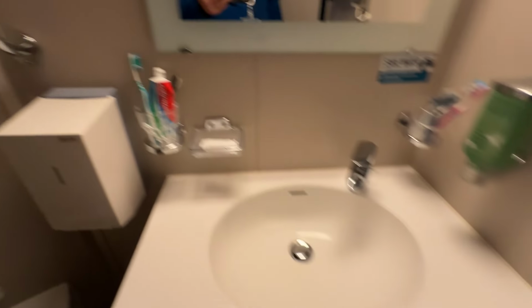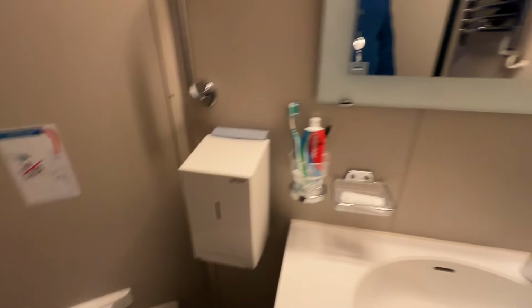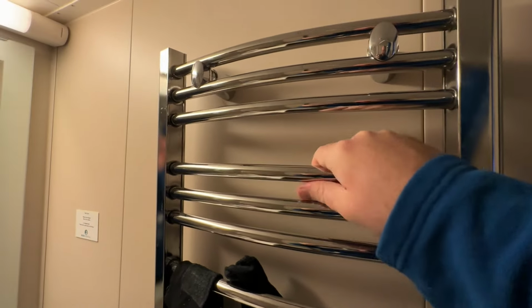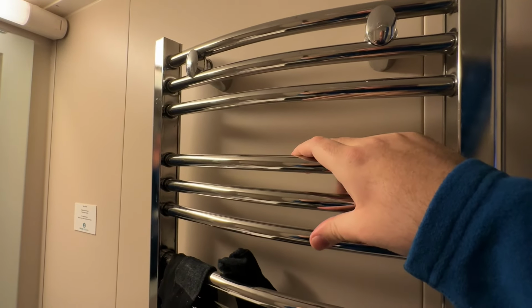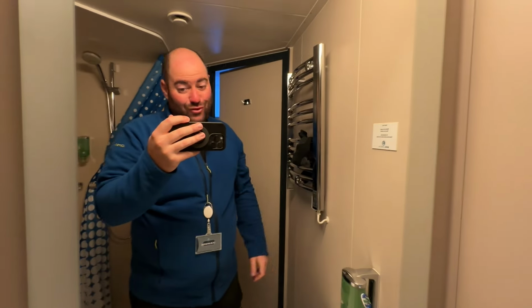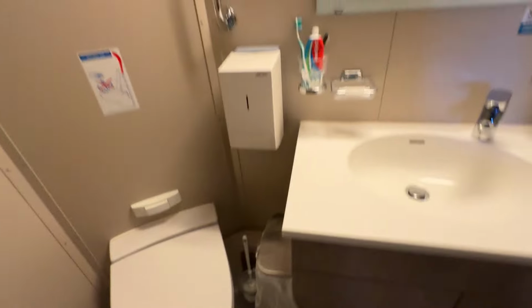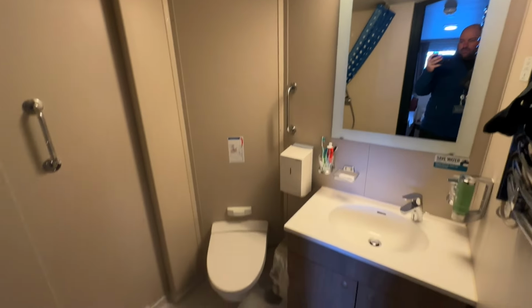A sink. You get an individual toothbrush holder. Toilet paper's there. There's a soap holder. There's also a radiator, which is useful for drying your socks and your towels or anything you need to quickly dry, like your hat or something like that. Got a large mirror here and a light, if you want to do some YouTube reviews. And then under there you have two storage shelves, which I'm using the bottom one, my roommate's using the top one, and a little trash can on the side. Very spacious bathroom, very impressed with it.